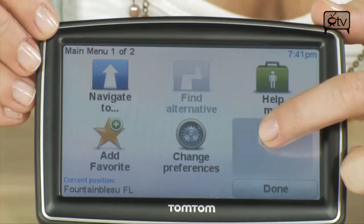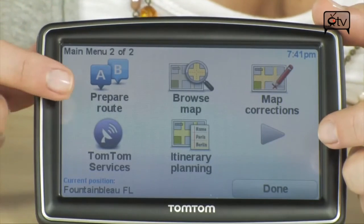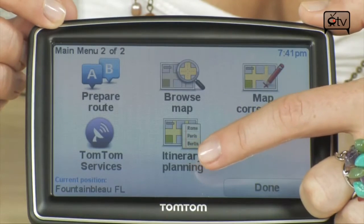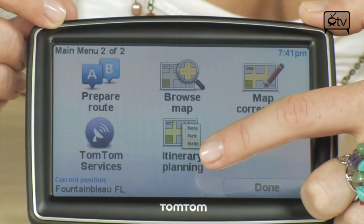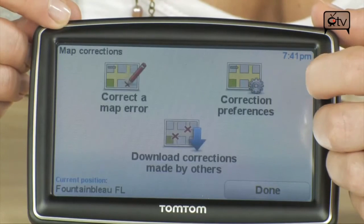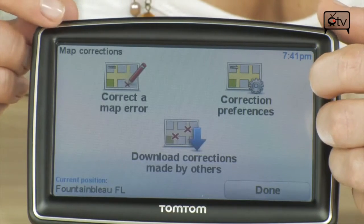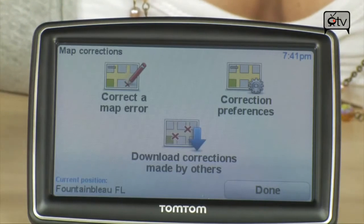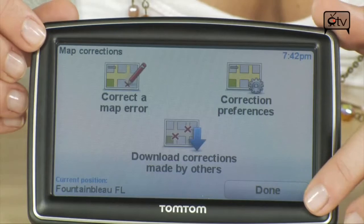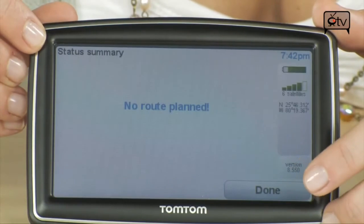Go back into the main menu, keep on scrolling through. You can prepare a route, and also itinerary planning is great. Let's say you have a lot of errands to run. You can set up a whole itinerary for yourself. Browse map corrections. That's what I was talking about earlier, okay? You can correct a map error and then share it with others, and everyone can benefit from, you know, something that you've corrected.